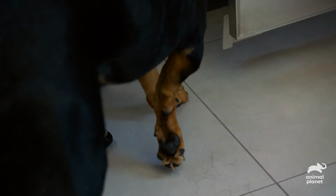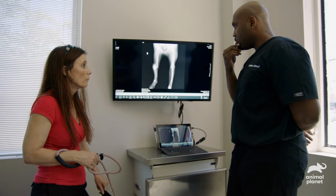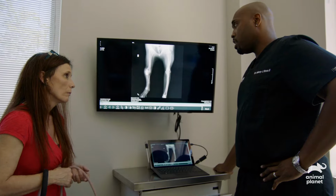Yes. Unfortunately, this is a degenerative disorder, so it worsens with time. If we don't take care of this, the bone could crumble and cause severe pain. Looking at these x-rays, I recommend going ahead and removing that limb. Okay.